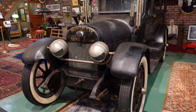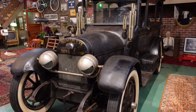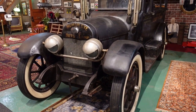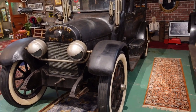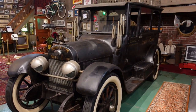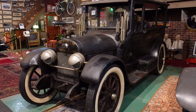Gary, thanks for giving us this time to check out this really awesome car. You know, there's all kinds of little orphan cars out there that are modified. You've got the famous Swan car and things like that. But this is another one of them in original condition. Incredible what you can find here at the Canton Classic Car Museum in Canton, Ohio.